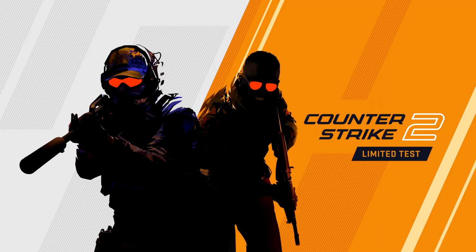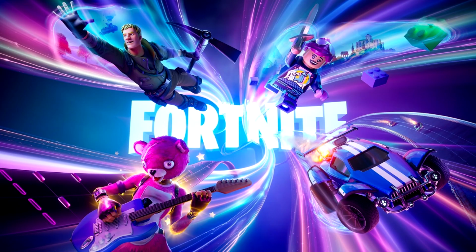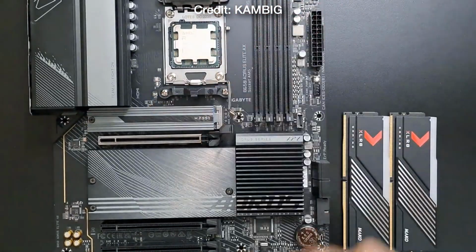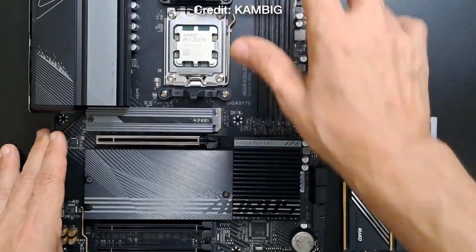With this system you will be able to run games like CS2, Valorant and even Fortnite at 240 plus FPS on average, even though if your favorite game is Fortnite I do recommend you going with an Nvidia GPU because Nvidia GPUs are more stable for Fortnite and they just work better. But I will talk about that in a second.